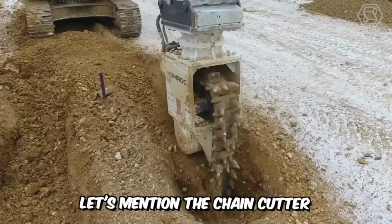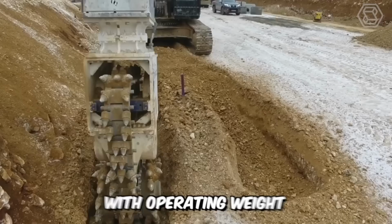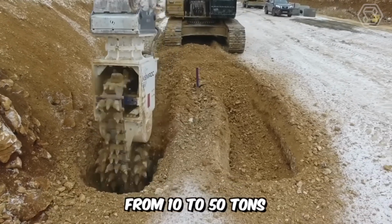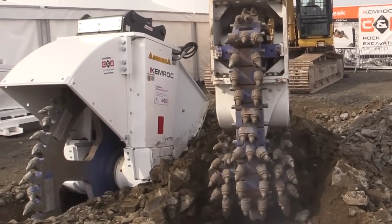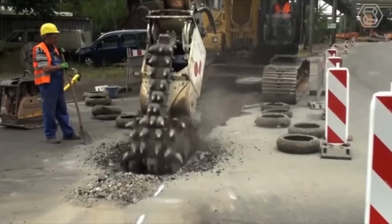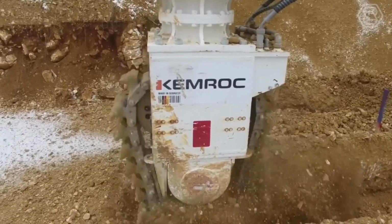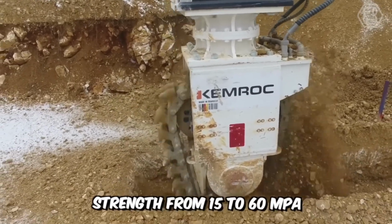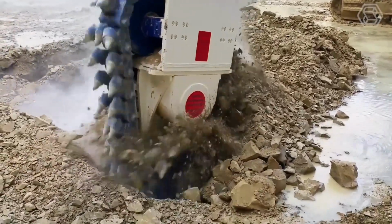Let's mention the chain cutter EK140 from Chemrock, which is designed for use on excavators with operating weight from 10 to 50 tons. Such equipment can be used for digging trenches and mining rocks with uniaxial compressive strength up to 100 megapascals, and also for mining soft rocks of medium hardness with compressive strength from 15 to 60 megapascals, where the use of drilling and blasting technology is not allowed.